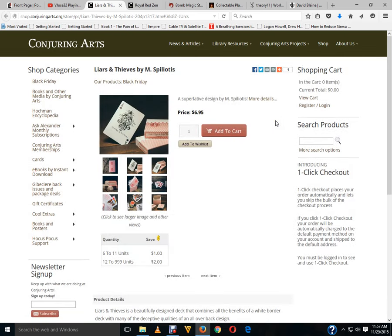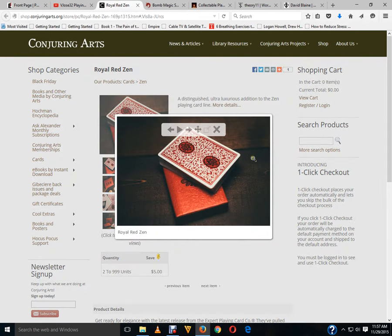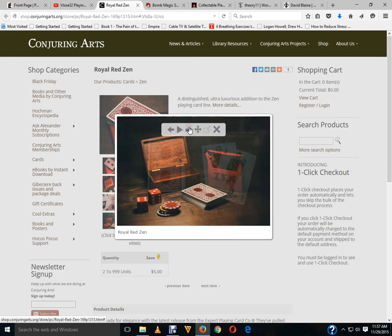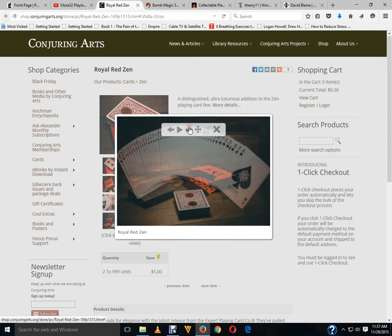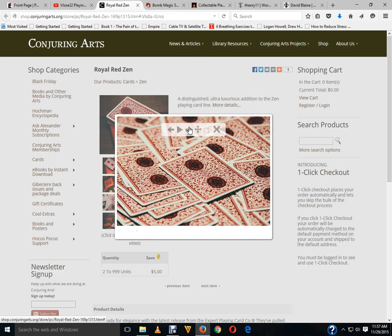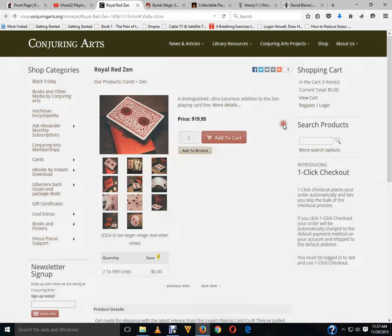But reasonably priced. And then there's the Royal Red End, which is a little bit unreasonably priced. But then again, it does have black foil on the back design. Aside from that, it's standard Expert Playing Card Company, Conjuring Arts, court cards and jokers and ace, as you can see. Which is a little bit lazy. The box is nicely embossed though. It's very similar to another Zen deck they released previously.